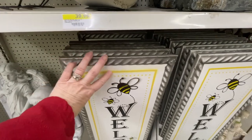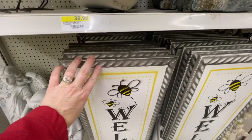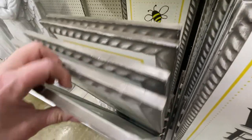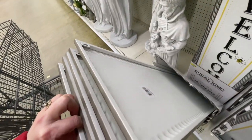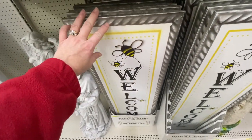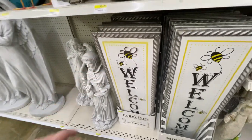This one is metal though. And let me try and show you on the back real quick. They do have little things that you can hang it up with if you want to, instead of leaning it. But I was thinking more of leaning one, like a wooden one. So yeah, I'm just kind of looking at it.